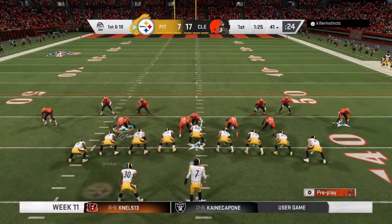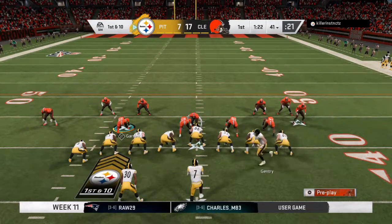Black 20. 53 is the mic. Middle. All day, all day, all day.